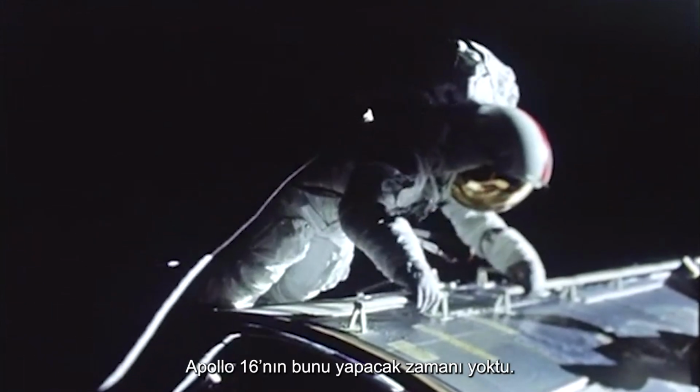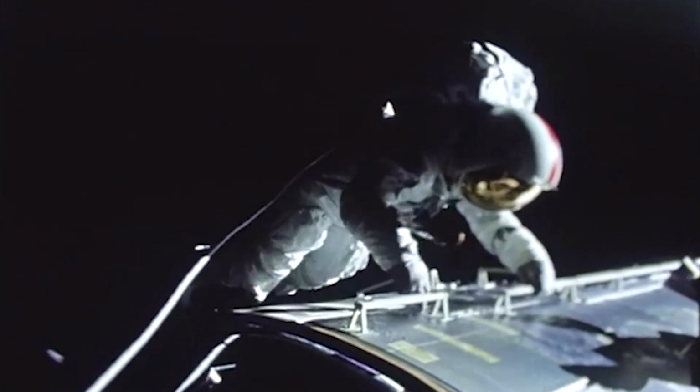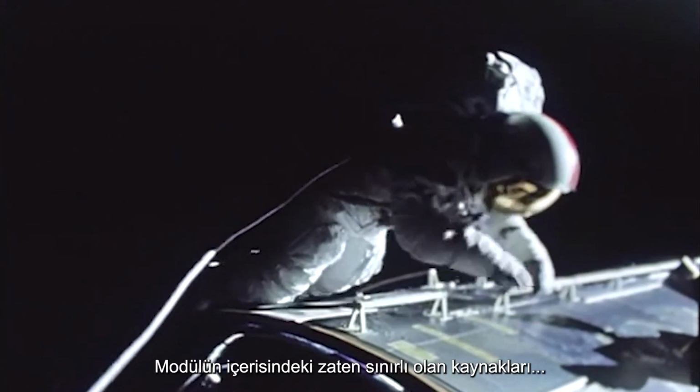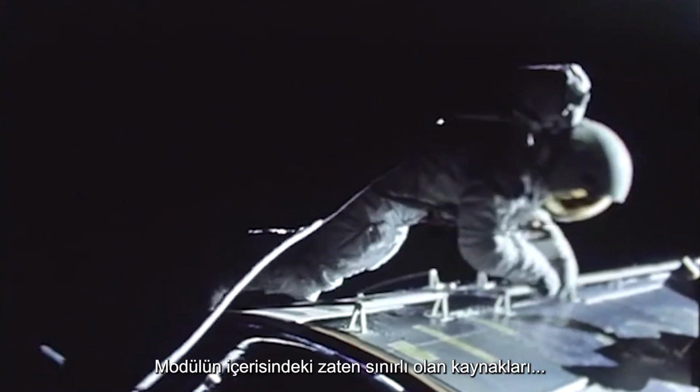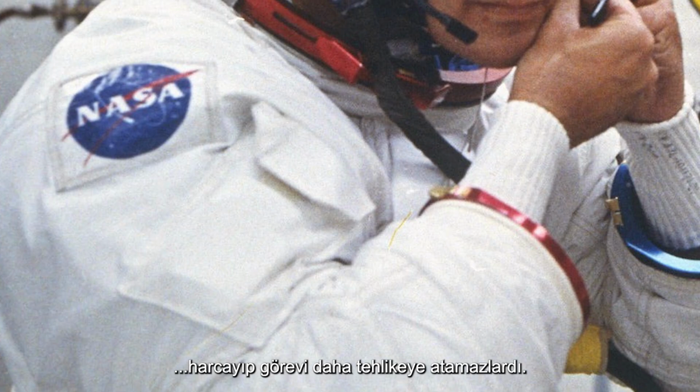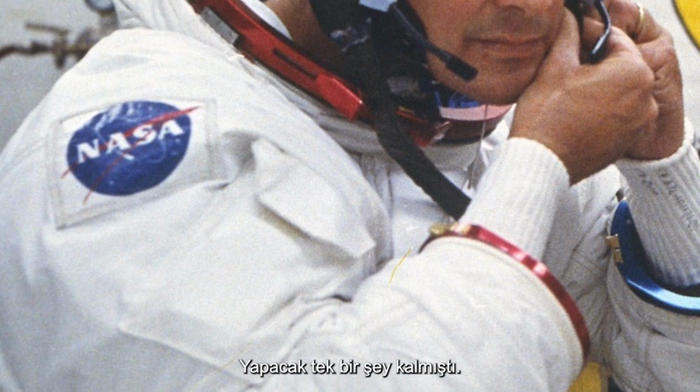Apollo 16 didn't have time for going outside. Every passing second was working against them. They couldn't afford to waste the already limited resources inside the module and put the mission in even greater jeopardy. There was only one thing left to do.